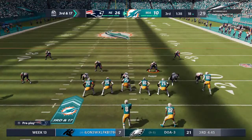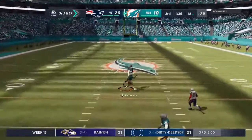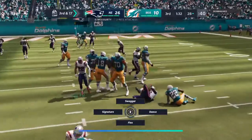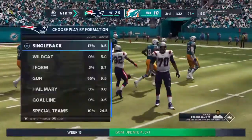A running play was not in the works. And that incompletion set up another pass down here on 3rd and long. And he's going to be intercepted a 3rd time. Devin McCourty picks it off. And this return is going to be halted right around the 28-yard line.